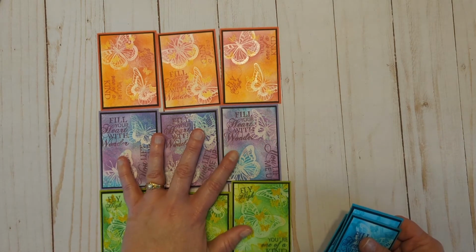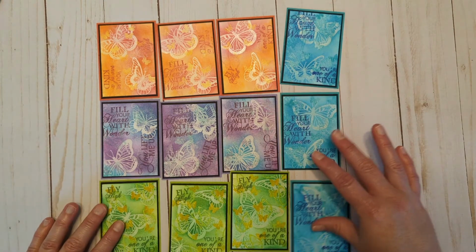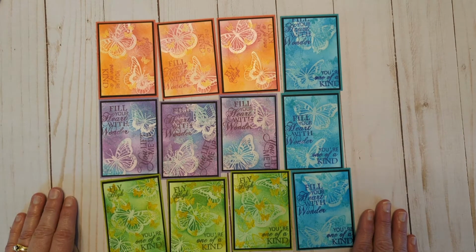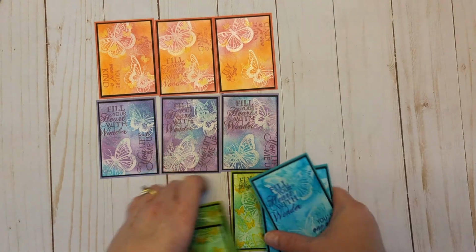It is definitely on my list to create a video to share because it's really easy, but it produces gorgeous, gorgeous results. I love how these ATCs turned out, and I can't wait to send them on their way to some lucky people.